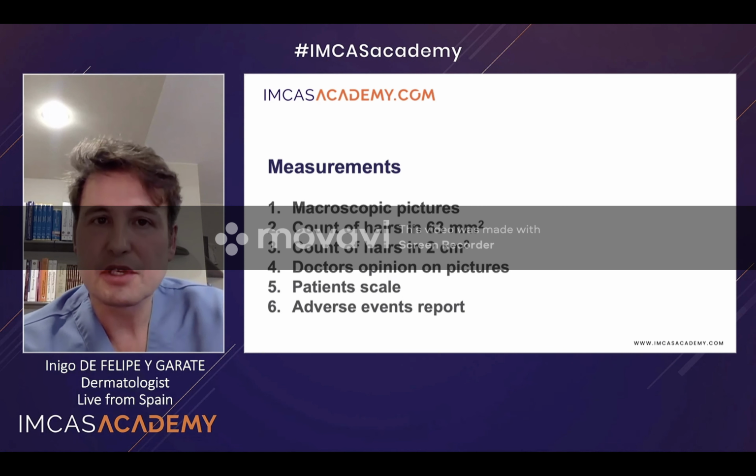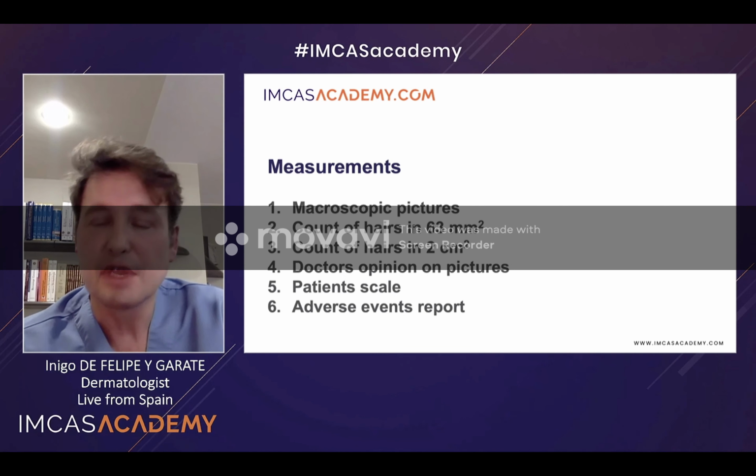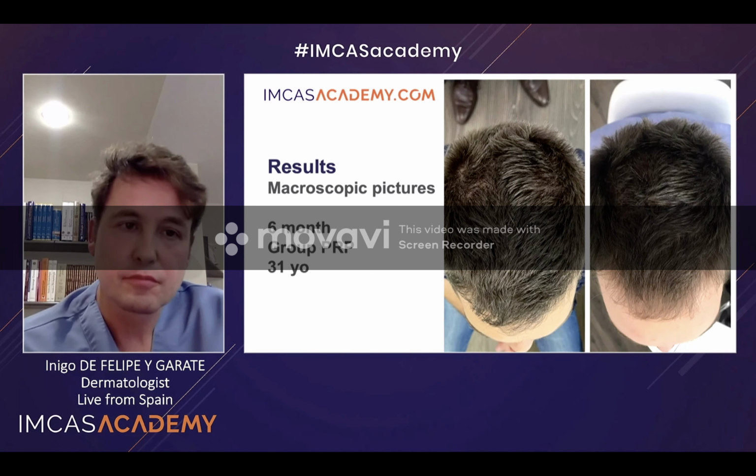The measurements that we took were pictures, the count of hairs in an area of 63 square millimeters, the count of hairs in an area of 2 square centimeters, the doctor's and the patient's opinion, and we also measured the adverse events.